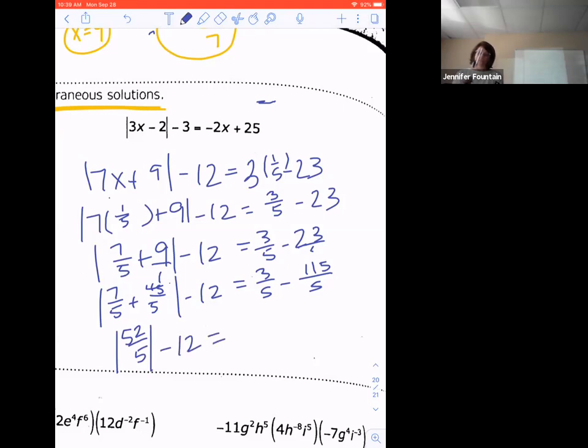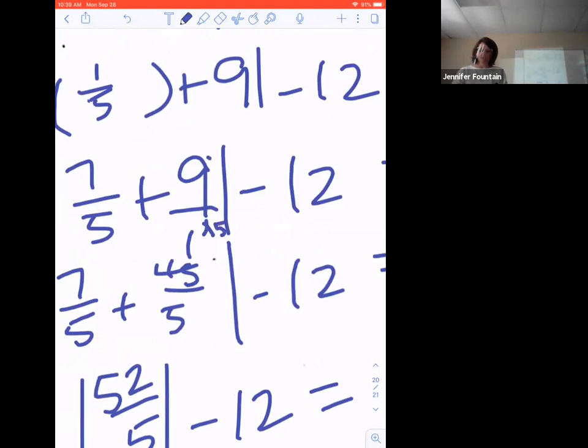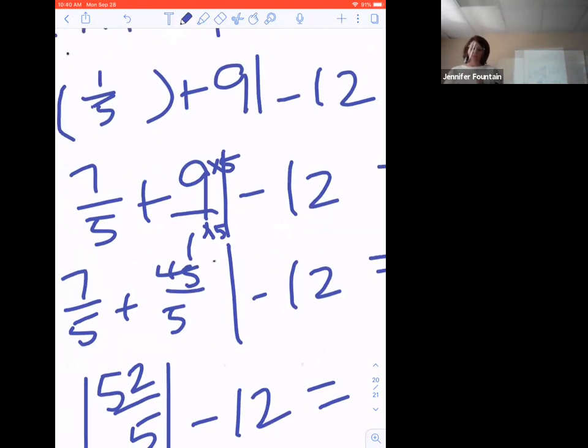How come you got 45 instead of 16? Because here I've got 9/1, right? And my denominator goes from 1 to 5. So to get from 1 to 5, I multiply by 5. So if I multiply that denominator by 5, I have to multiply my numerator by 5. 9 times 5 is 45. I had to multiply it.